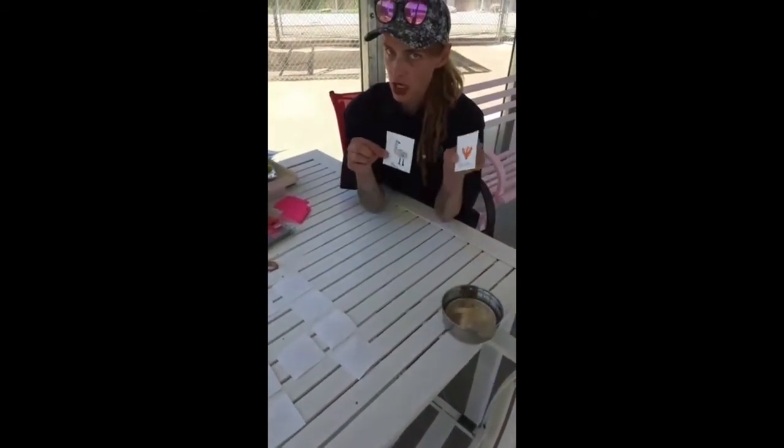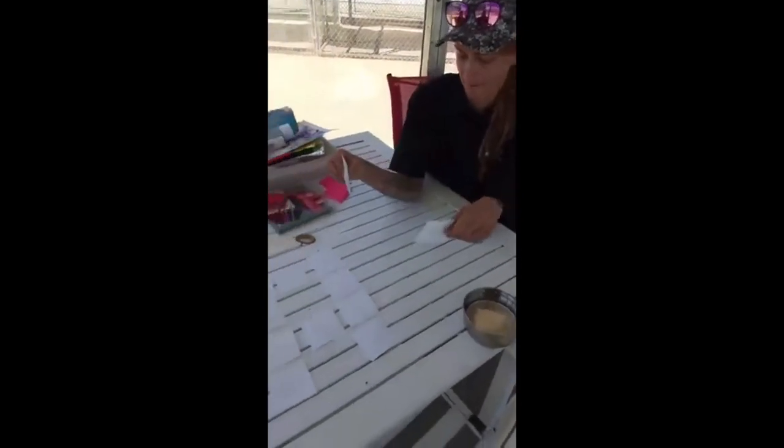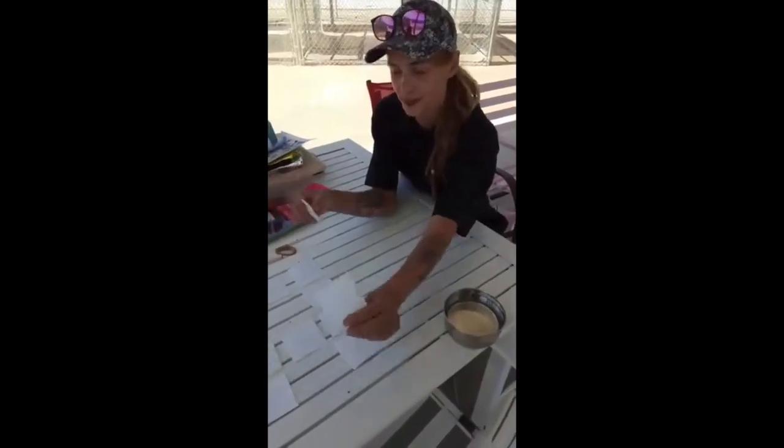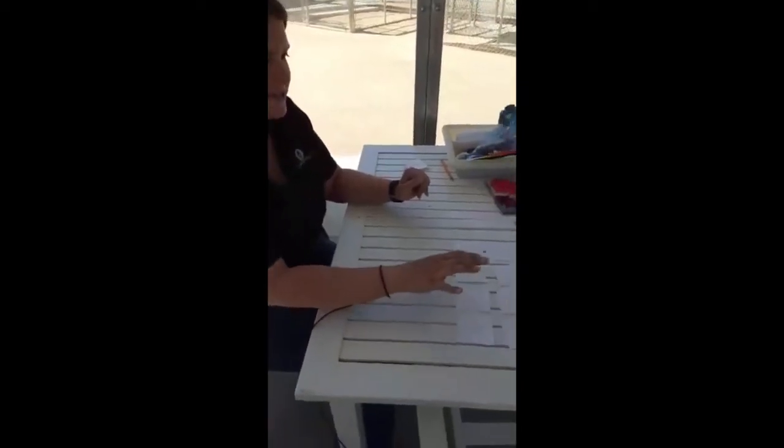Does this match, you guys? No. Emus don't swim. Now you have to remember where you picked the cards up at. Yes, put them back in the same spot. All right, so I'm going to pick this one. I got a duck.